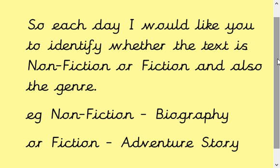So remember the difference. Fiction is usually story writing of some form or another, something that's made up, whereas non-fiction is usually fact-based, information texts, things that you can go and find some facts about real life, facts that usually are true. An example of this would be a biography, where somebody has written about somebody else's life. That would be non-fiction, and biography would be the genre. Alternatively, you could have a fiction story that is an adventure story. So when you're reading your texts in the morning, you've got to work out: is it non-fiction, is it fiction, and what genre is it?